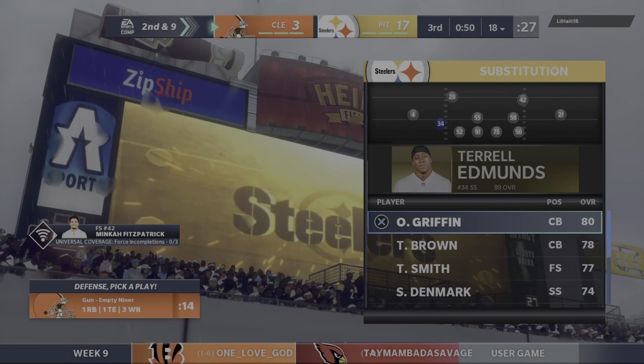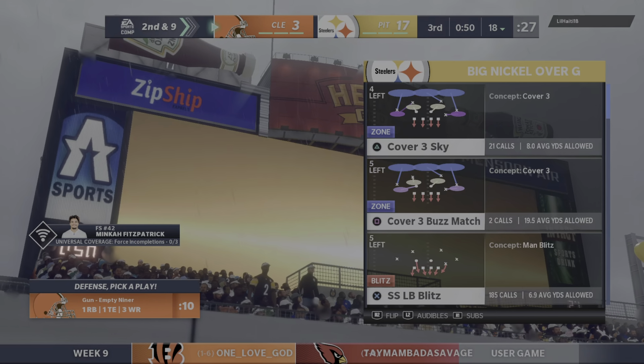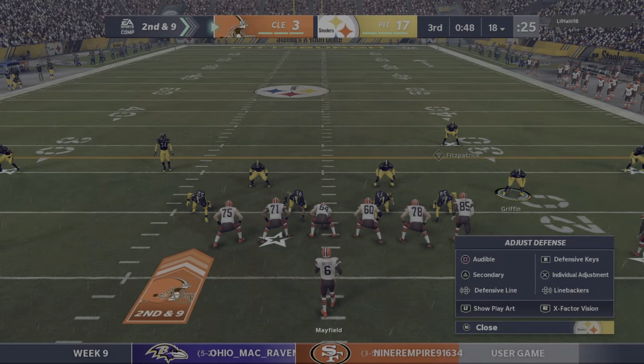Poor punter. Yeah, it wasn't his fault. But, hey, listen, there's got to be casualties at times. We're trying to win a game. The run only got a yard. Here's second and nine.